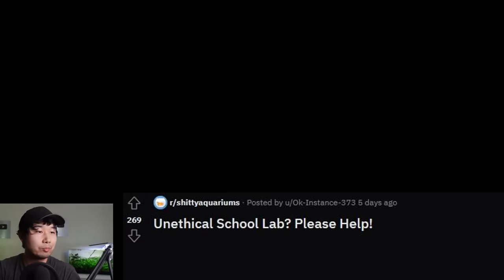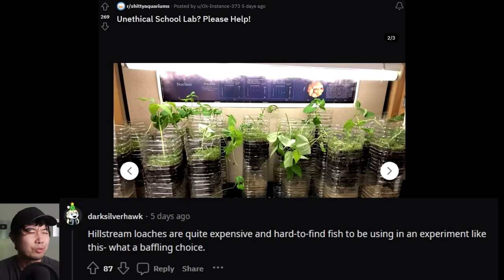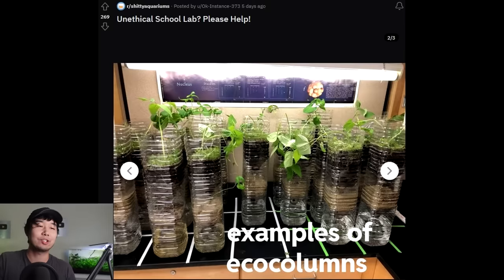Unethical school lab? Please help. Oh, this is the eco columns. Whatever the hell that means. You should have said fish torture chamber. Hillstream loaches are quite expensive and hard to find fish to be using in an experiment like this. What a baffling choice. They're using hillstream loaches, which, yeah, that's the weirdest choice. They're so expensive. They tend to do well with faster moving things. You don't go to a hillstream biotope and see very stagnant water. You pick the worst fish for this. It's 2023. How can there still be a teacher that does this and gets away with it?